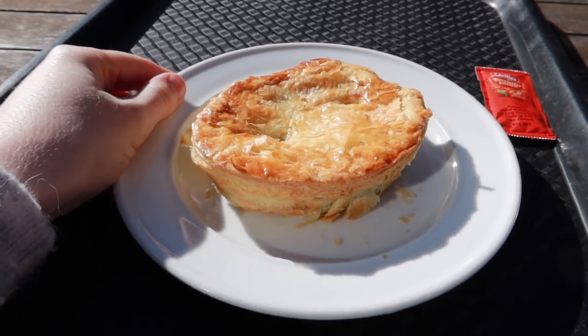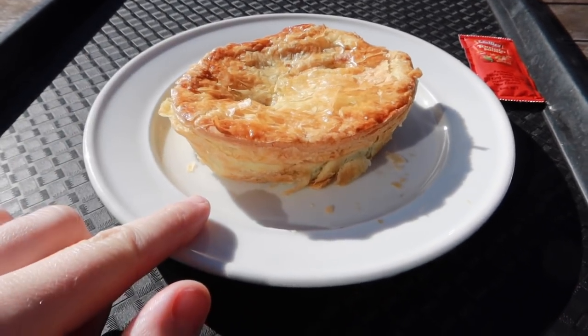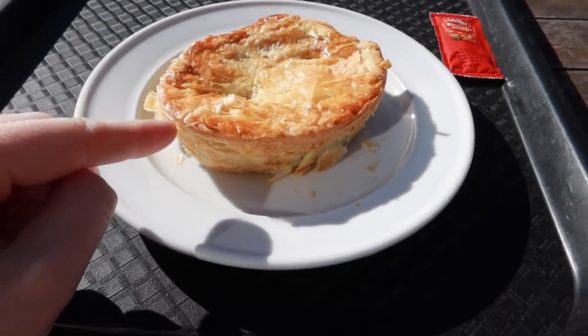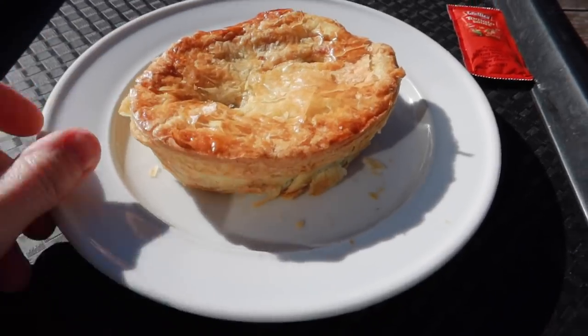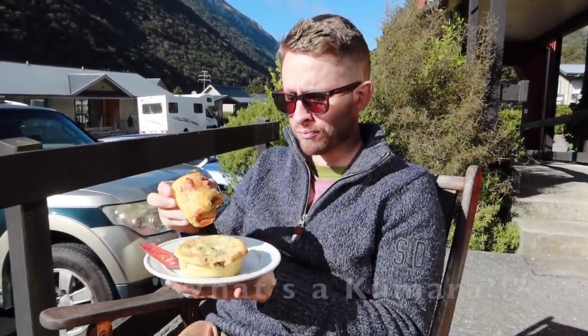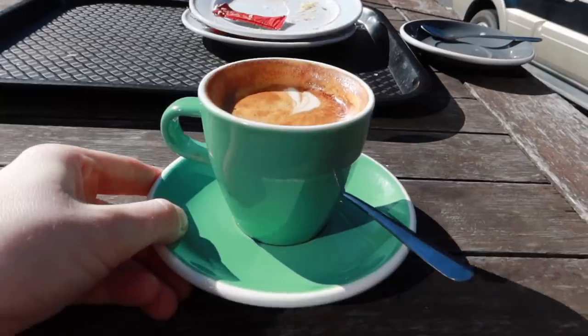What we have here is a classic kiwi pie, very different to the kind of pies you probably get in North America. This is filled with beef mince and lovely pastry, and you have it with a bit of Wattie's tomato sauce. A kiwi classic. Alex is having a more gourmet option, lamb and kumara, and a saucy roll. What's kumara? Kumara is a New Zealand sweet potato.